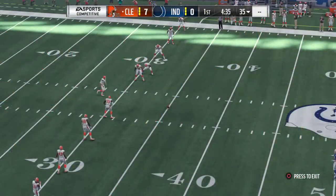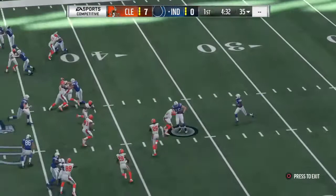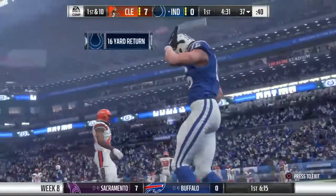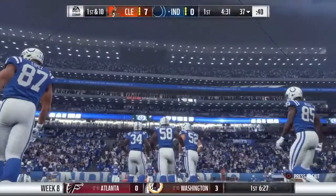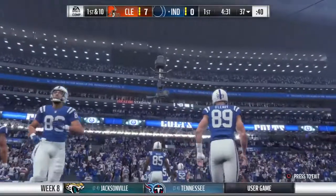Here's Hopkins now out to kick it away. It's a very short kick. Taken right at the 20. And they're going to wind up with pretty good starting field position as they get it up past the 35. The Colts now, their offense works their way back onto the field and hoping to do better than they did their last possession when they punted the football.